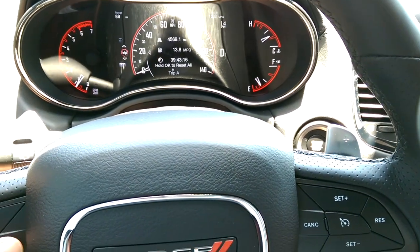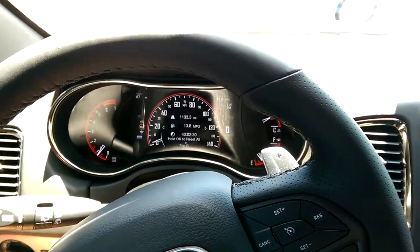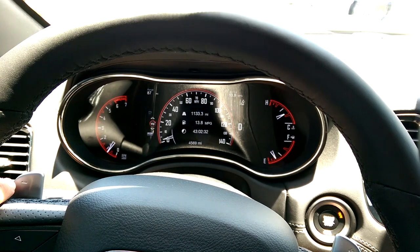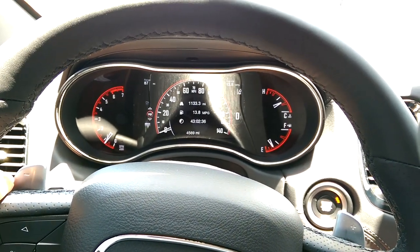After a full tank, I'm going to reset trip B, and then we will set the destination to our first stopover.